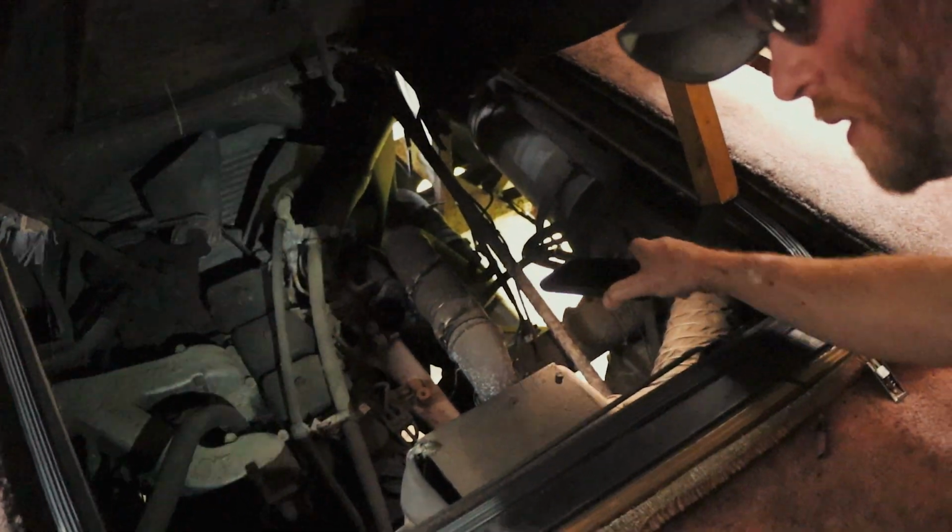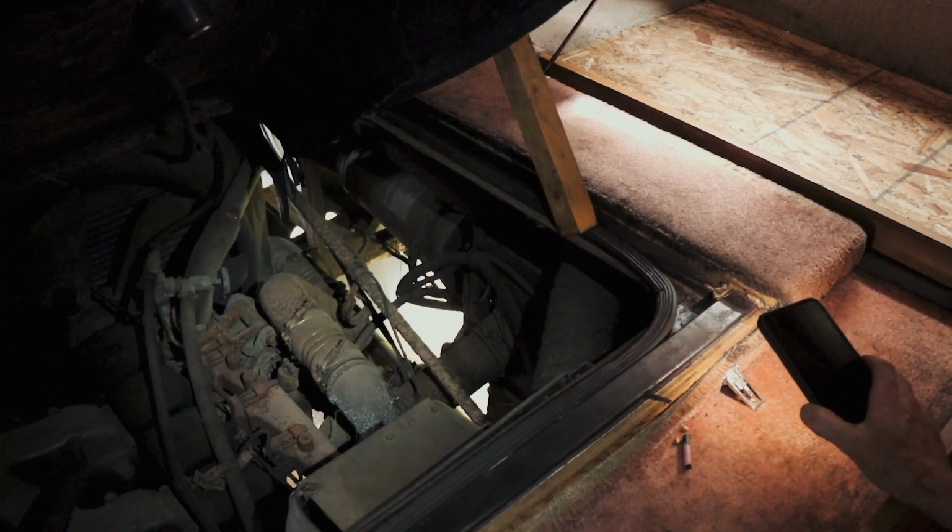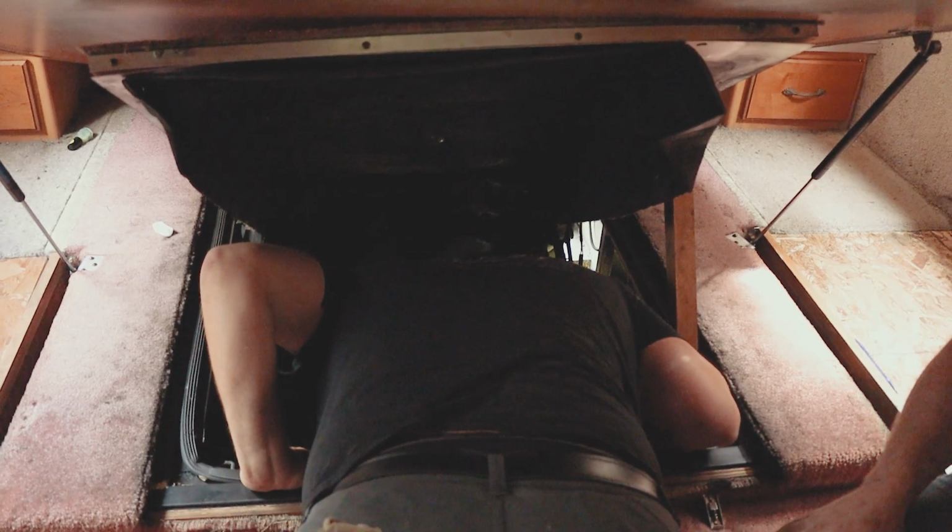Right down there is two starter solenoids. Where? Down there. Where? I don't see them. Well, you have to get down in there. Hey, I found the relays.